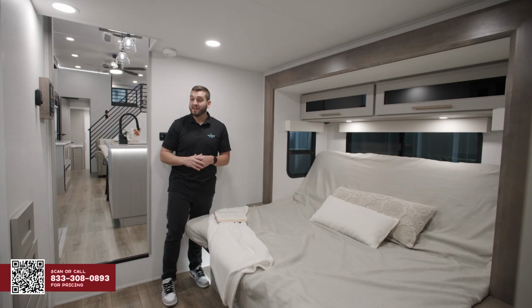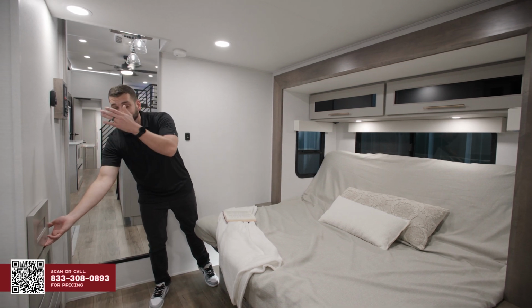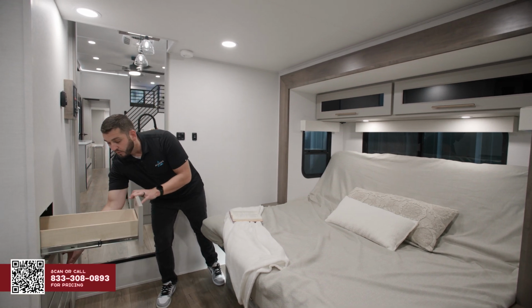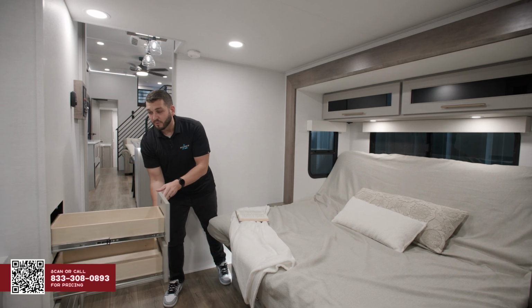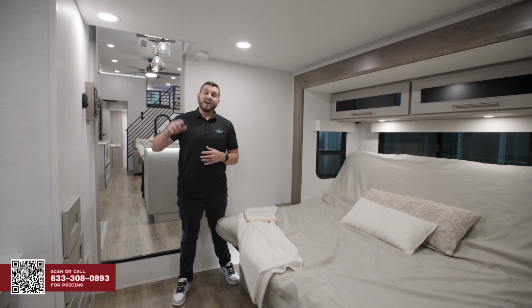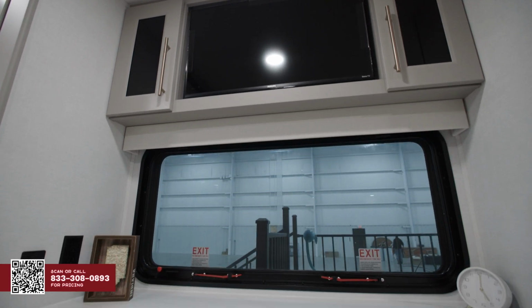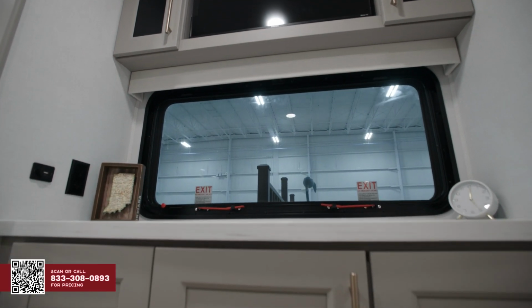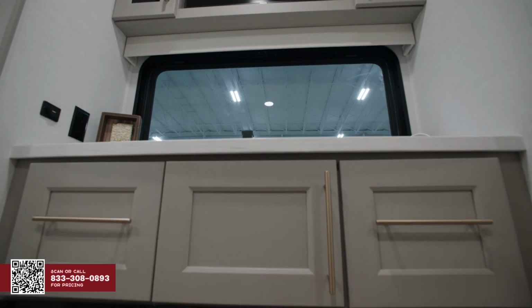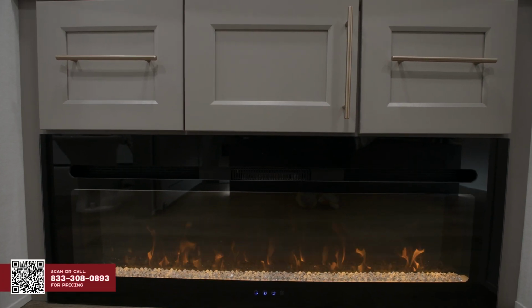Now, across from the bed, you're gonna find some really unique storage solutions. Underneath your stairs to the loft, there's pull-out drawers to maximize the amount of storage that's in here. And then, continuing on, you're gonna find your 4th smart TV, storage next to it, a large window, a nice solid surface countertop with additional storage below, and your second 5500 BTU electric fireplace.